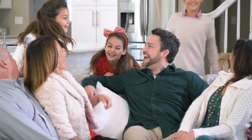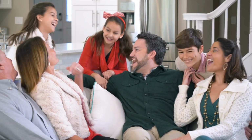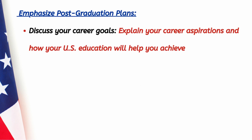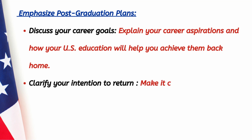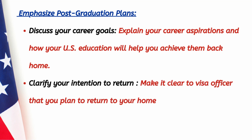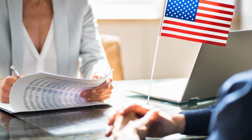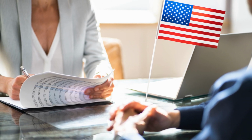You can also articulate your career aspirations and explain how the education you receive in the United States will help you achieve your goals back home. Clearly stating your plans for after graduation will help convey your intent to return to your home country rather than stay in the United States.